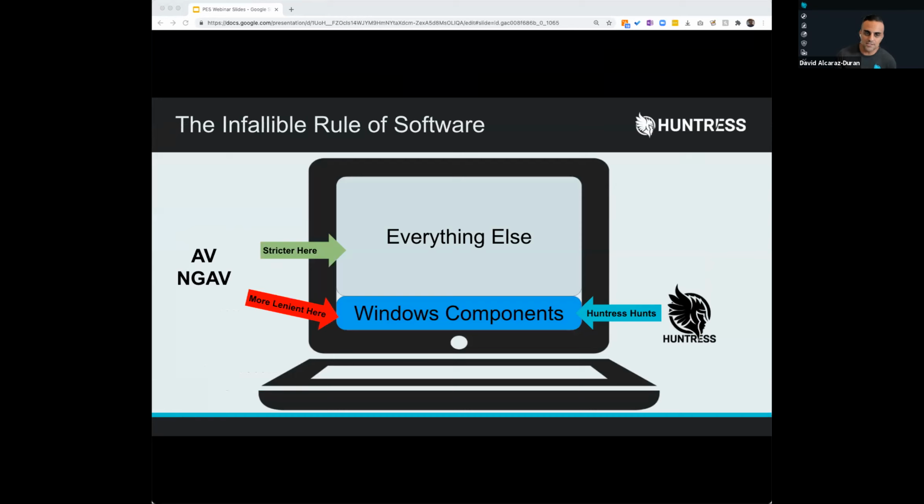So let's talk for a brief moment about the infallible role of software. Let's say you had a PC with a 100 gigabyte drive. At least the first 20 gigabytes of that hard drive are taken up by the operating system. So everything else is installed on top of that. Every app developer in the world has to follow the same infallible rule: don't corrupt the operating system you're running on.